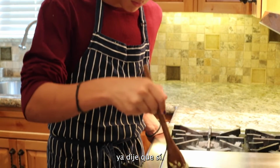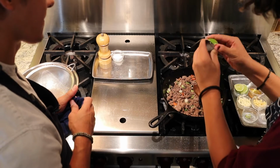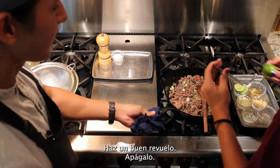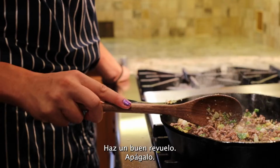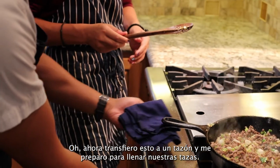That's good, yeah? You want to zest some of the lime into it as well? Turns out great. Give it a nice little stir, turn it off, and we're good to go. Awesome. Now we'll transfer this into a bowl and get ready to fill our cups.